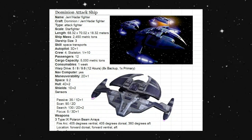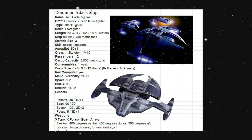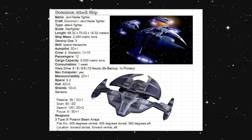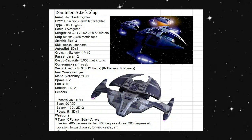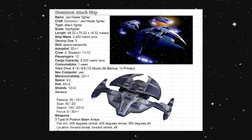They also threatened the Federation and its allies in the Alpha Quadrant during the Dominion War. These vessels serve as the Dominion's primary enforcers.